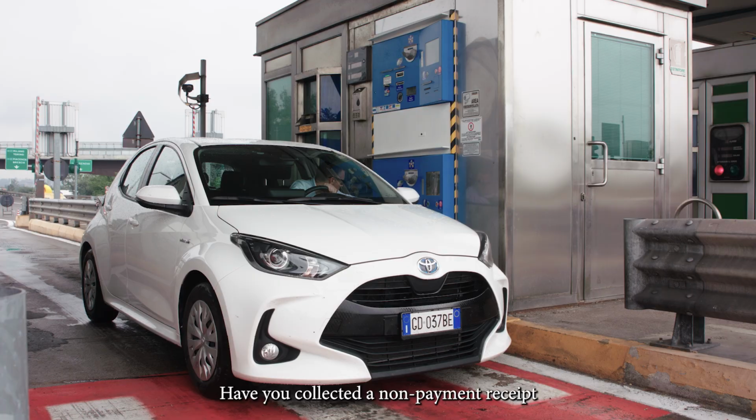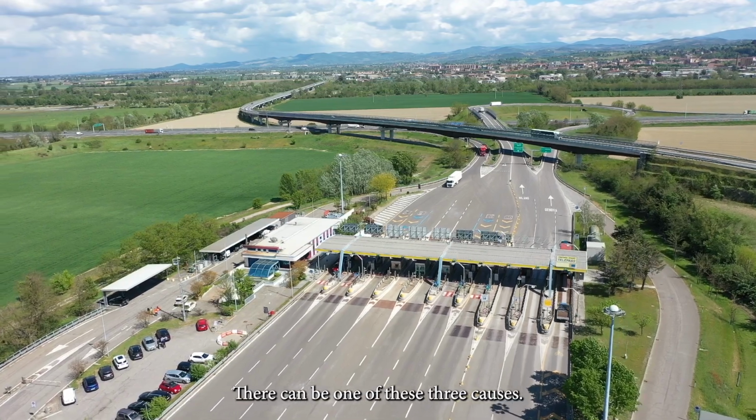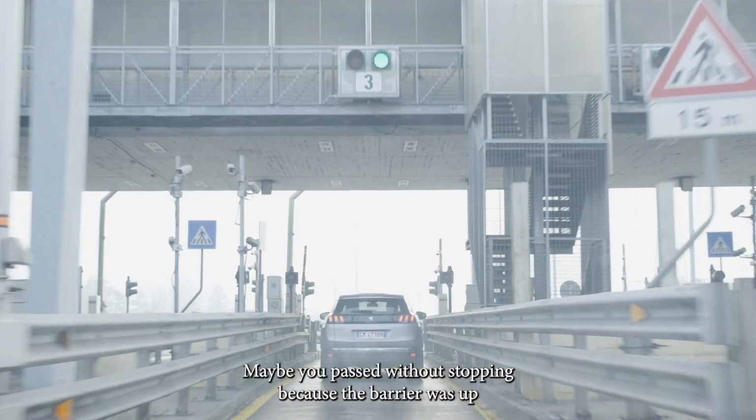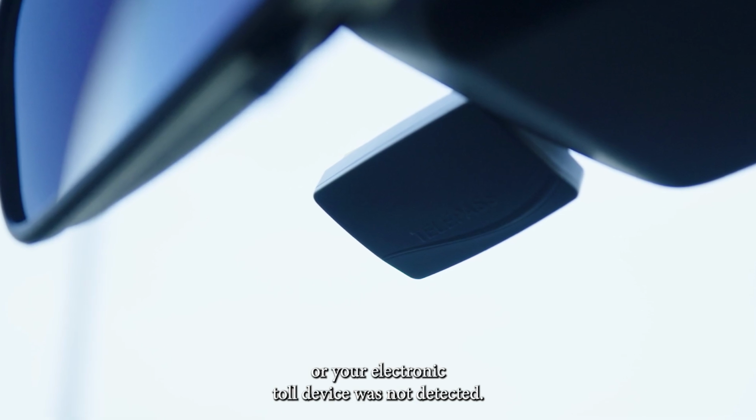Have you collected a non-payment receipt that does not indicate the motorway entry station? There can be one of these three causes. You may not have taken the ticket or lost it. Maybe you passed without stopping because the barrier was up, or your electronic toll device was not detected.